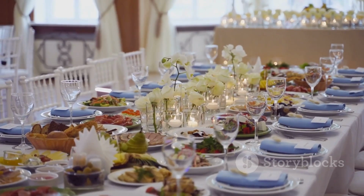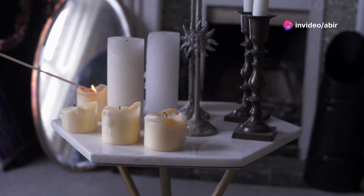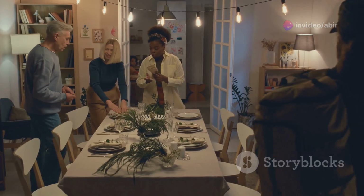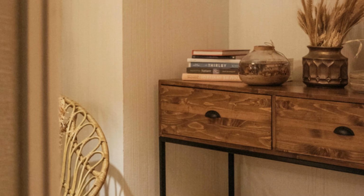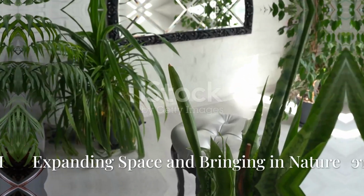Use trays and cake stands to add dimension and height. Arrange small plants, candles, or decorative objects on these elevated surfaces to create visual interest. Don't forget about the space underneath the table. A stylish basket tucked under a console table can provide hidden storage for blankets or extra pillows.